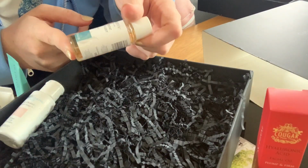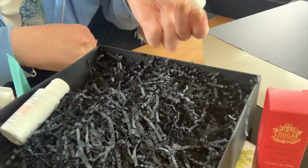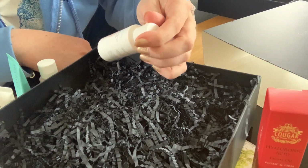And it says it's made in London as well, so made in the UK, which is great. I think that this is again great for a little travel size. I definitely would not have bought this box for this. And the last thing I've got in here is a Rose Facial Cleansing Gel.